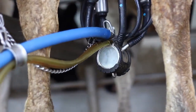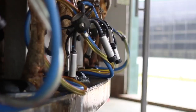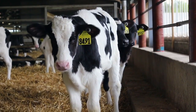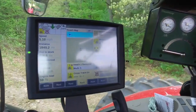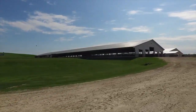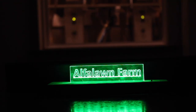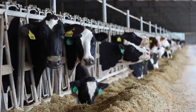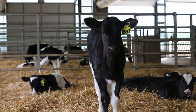8 to 10 years ago when I was in middle school, I had no idea the technology increases that we would have. We have robotic calf feeders, we use GPS location in the fields, we utilize water conservation techniques by reusing every gallon of water on the farm 3 to 6 times. We wash the sand bedding that the cows use and reclaim 98% of it to use again.